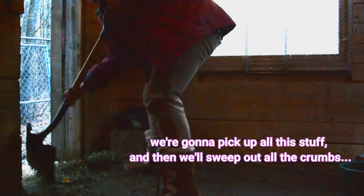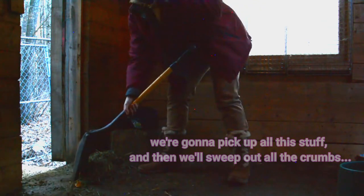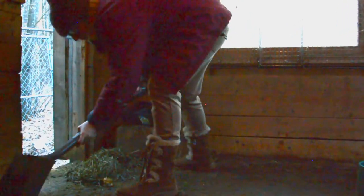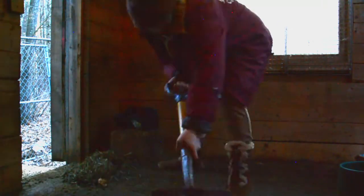We're going to pick up all this stuff and then we'll sweep out all the crumbs of little poopies and stuff that are stuck to the floor. Do this to scrape them off. Okay, let's show you what we got going now. So we also have their little trough, where we throw all their scraps. They ate most of it, but it looks like they didn't want some of these carrot skins and stuff. So anything they didn't eat, we'll throw over the fence into the compost.